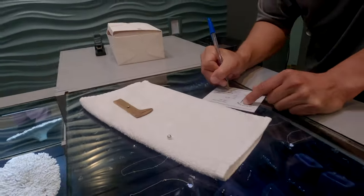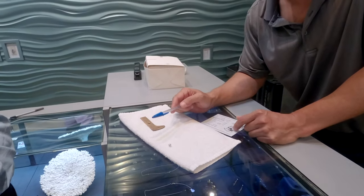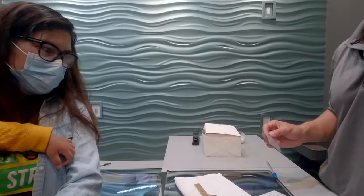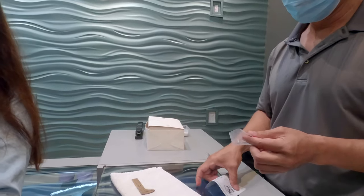So his pearl. Your pearl is valued at $72. One day you'll understand. $72. That's how much you pay at retail, just for that pearl. Oh, wow. Just for that pearl alone. Got it for $11.